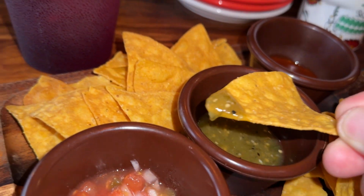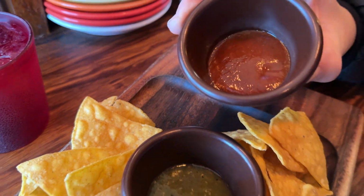The chips are good. They're not as salty as ours is. And all the salsas are on the tart side. Not too spicy. Good roasted tomato flavor. Very sour though. What's the ketchup one? The spiciest. It's like a roasted, creamy roasted chipotle salsa. Yeah, that one's good. Yeah, it's like a level 6 spicy.